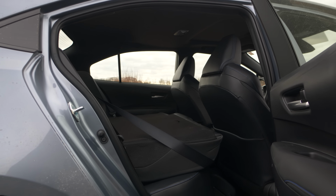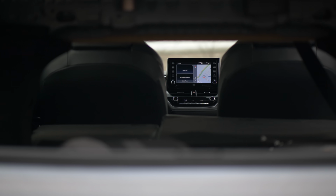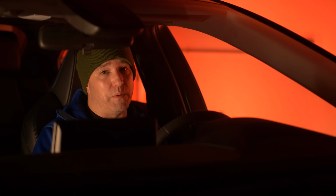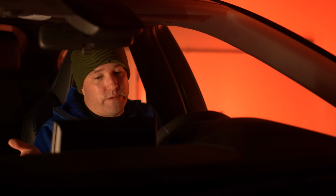I could fit a 42-inch slider, which is for my camera gear, a huge case, a big chunk of luggage for traveling. I mean, it's just a totally usable car if you have a small family, if you're just a couple people. You don't really need much more than this.